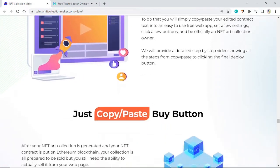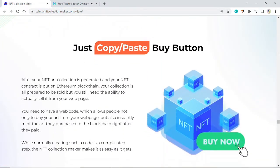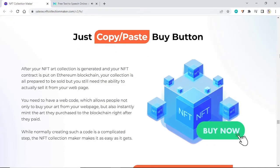Just copy-paste by button. After your NFT art collection is generated and your NFT contract is put on the Ethereum blockchain, your collection is all prepared to be sold, but you still need the ability to actually sell it from your web page. You need web code which allows people not only to buy your art from your web page, but also instantly mint the art they purchased to the blockchain right after they paid. While normally creating such code is a complicated step, the NFT CollectionMaker makes it as easy as it gets.